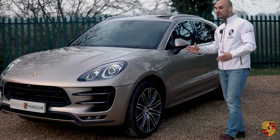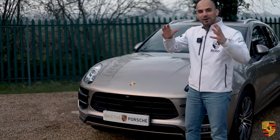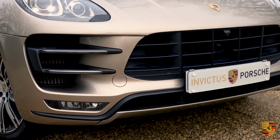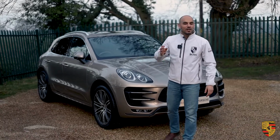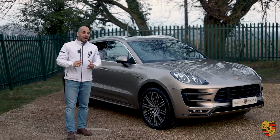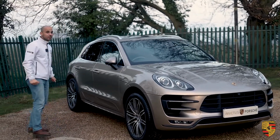In terms of other features, this has the PDLS lighting system, and it's got this bird's eye view camera system, a camera on the front, a camera on the rear, on the side door mirrors, and it's got adaptive cruise control. In terms of other performance spec items, this has the air suspension, the Chrono Sport Plus package, PASM, you name it. Whatever one could tick off as new from factory on a Porsche Macan, someone has done it. Let's get into the inside and talk about the inside before we take it out for a test drive.